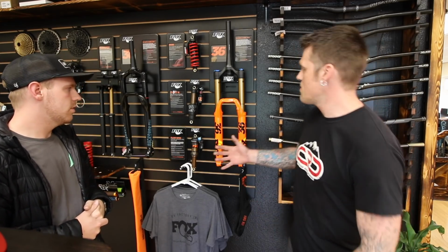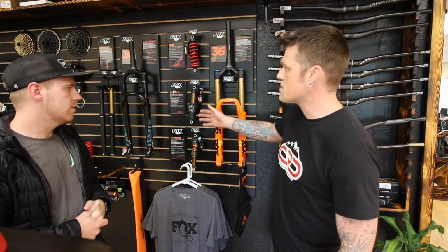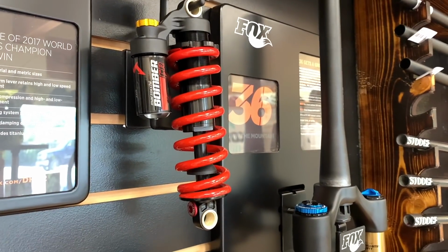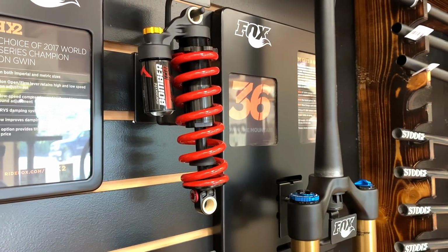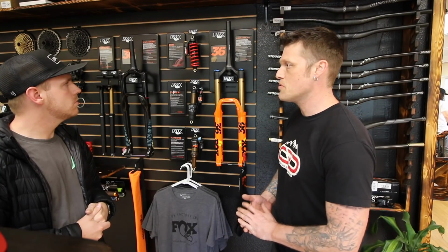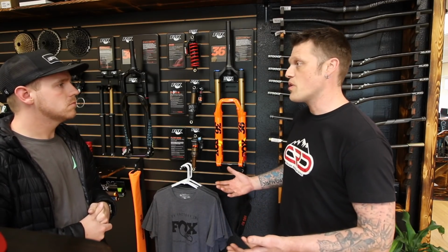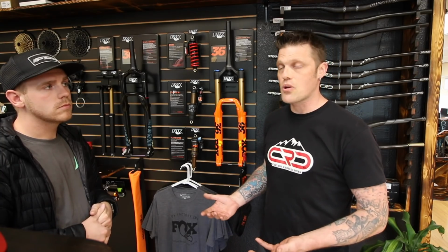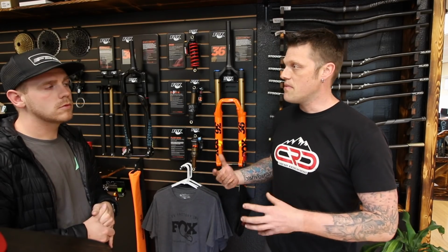Well, the easy thing to the eye is that an air shock is going to be lighter than a coil shock. Coil shocks do have some advantages. They have a little bit more small bump sensitivity. And other than that, really it comes down to personal taste and actually what your frame is made for. A lot of frames that are made for an air shock are a little bit too linear and will bottom out easy with a coil. And a lot of frames that are made for a coil will be a little too rampy and won't use all their travel as easy as they should with an air shock.